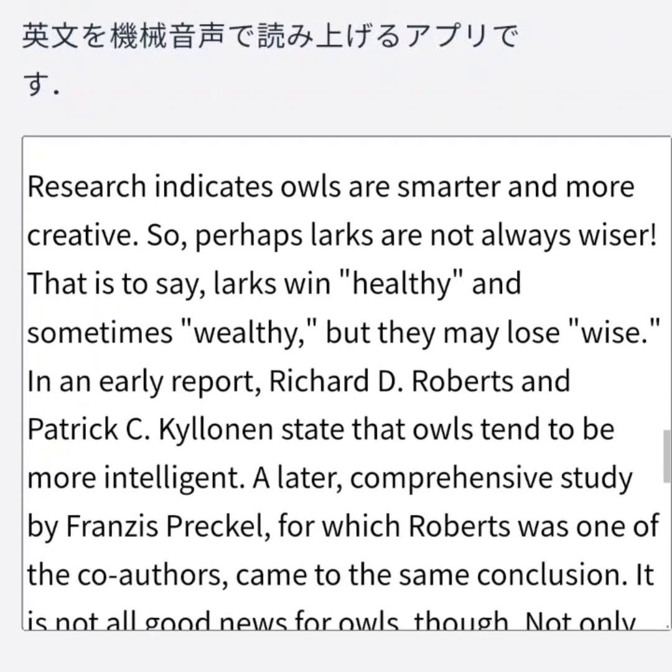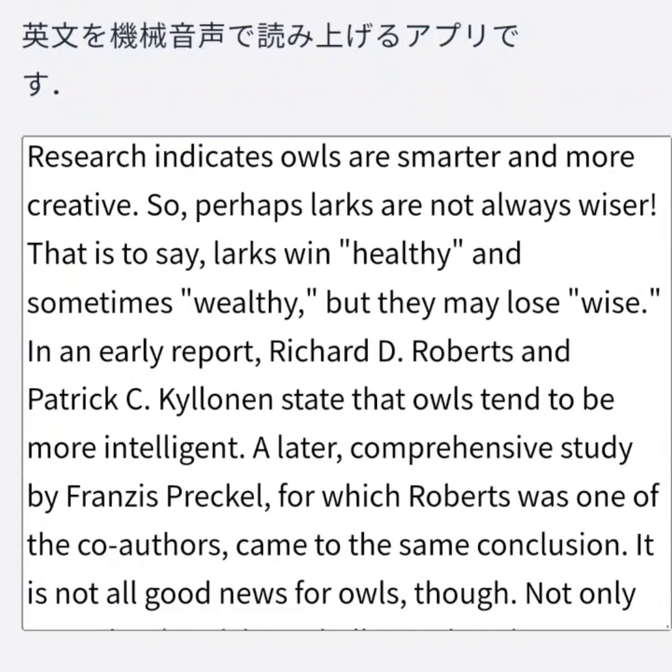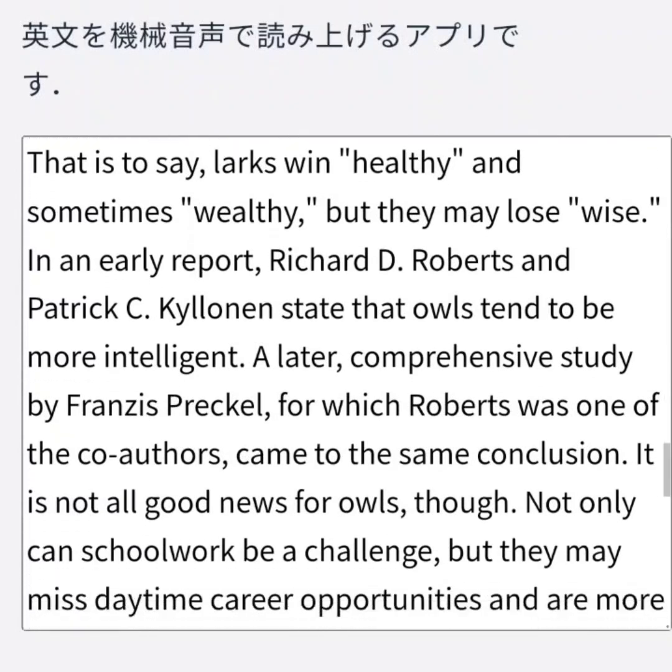Research indicates owls are smarter and more creative. So, perhaps larks are not always wiser. That is to say, larks win, healthy, and sometimes, wealthy, but they may lose, wise. In an early report, Richard D. Roberts and Patrick C. Kyllonen state that owls tend to be more intelligent. A later, comprehensive study by Francis Prekel, for which Roberts was one of the co-authors, came to the same conclusion.